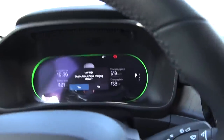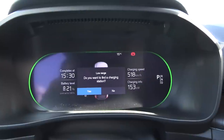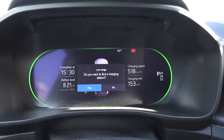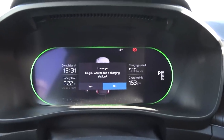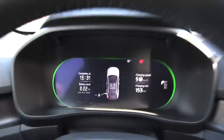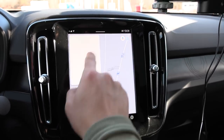So see over here. Well, you know, legacy automakers, like this one. Why would you want low range, you want to find a charging station? No. See, we're getting 150 kilowatts. Ooh, nice.